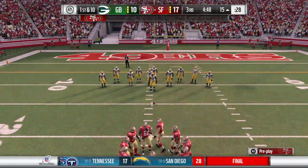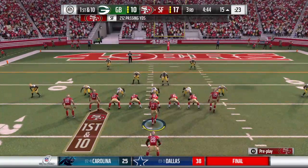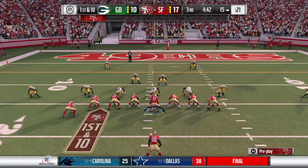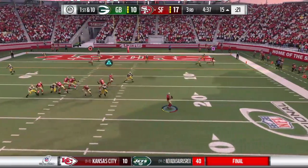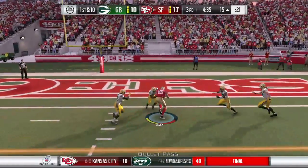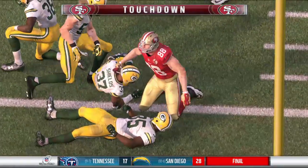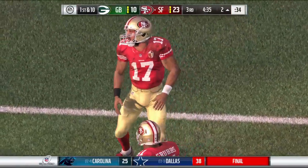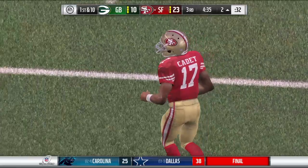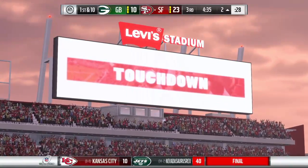Red zone opportunity. Inside the red zone here, they'll look to throw. Flush to his right. This will be caught at about the 3. And he's going to take it in. Touchdown, San Francisco. Garrett Selleck, a 14-yard touchdown. And the 49ers add on to their lead.